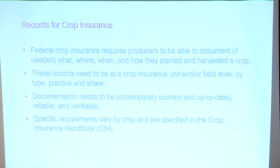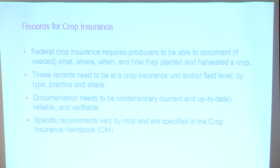If there's differences in practices or shares. Shares would be something probably we don't run into a lot in New York, but in the Midwest they do a lot of their grain crops based on some kind of shared yield, shared risk model.